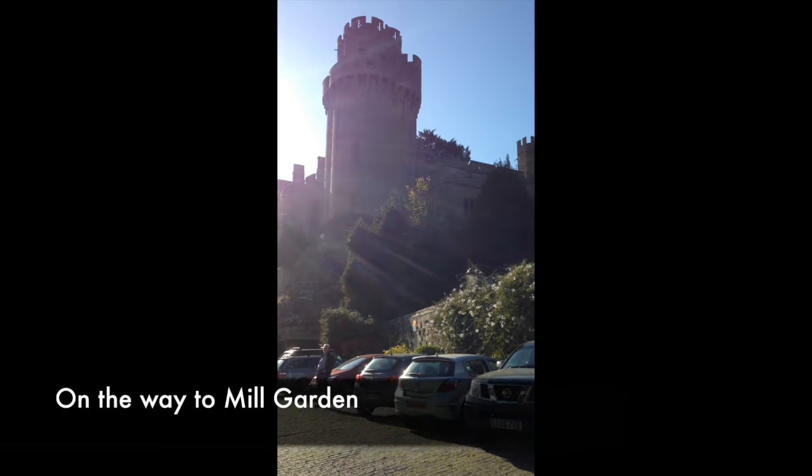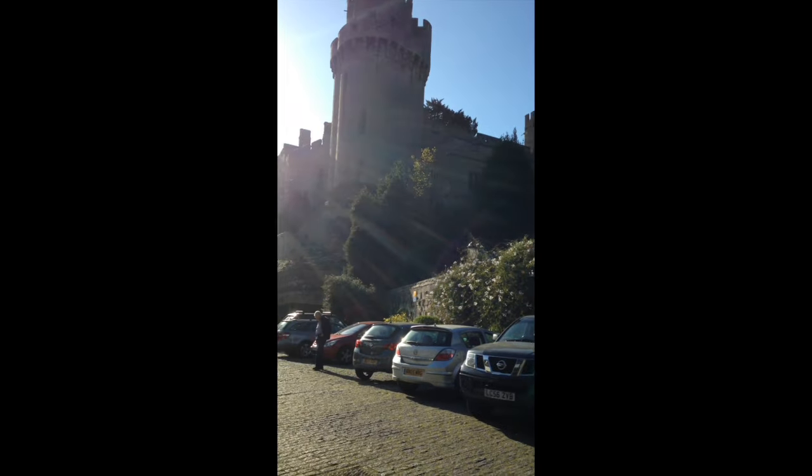So we aren't going to the castle today, but here it is in all of its glory from the backside. I feel like this video doesn't do it any justice, but right now we're heading to the mill gardens right behind the castle, but we'll be back to see it.